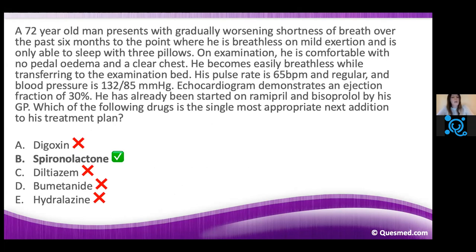Now, if this man was particularly troubled by peripheral edema, it would be kind to offer him a diuretic, but he doesn't seem to have any pedal edema, and he's got a clear chest. He's also categorised as class 3, so as we saw in the previous slide, the next step in his management is an addition of an aldosterone antagonist, such as spironolactone.